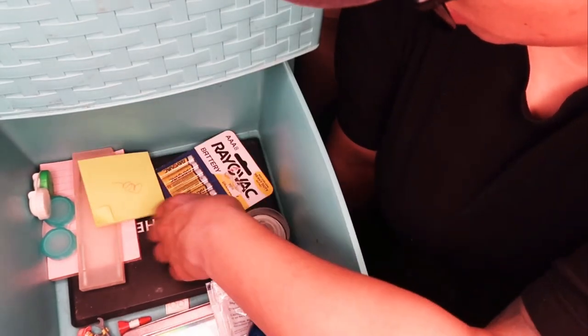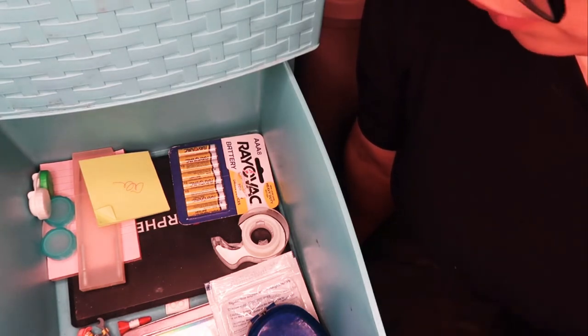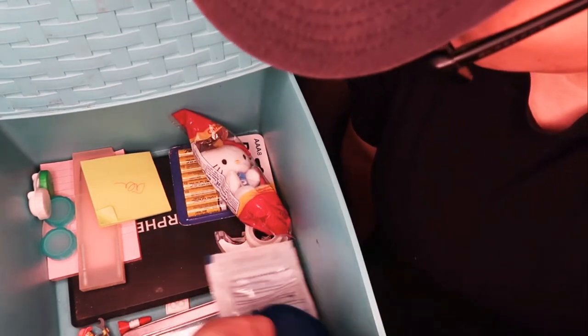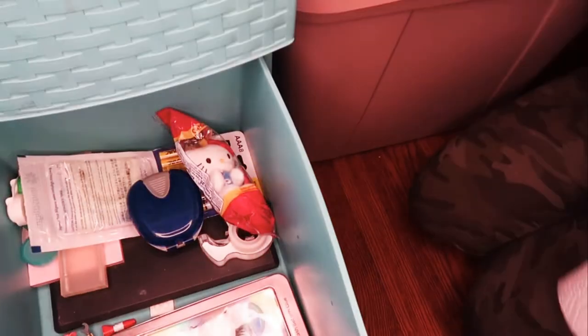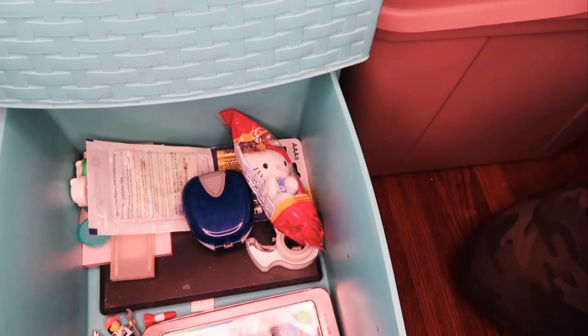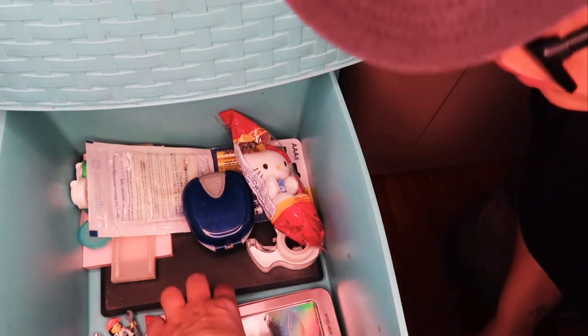Okay. What do you want me to do? Alright, so I haven't wiped this drawer. Why? I don't know. Let me get a paper towel and clean it real quick. Sorry if you're moving. My ring light has literally dropped all the way to the floor, sliding around.